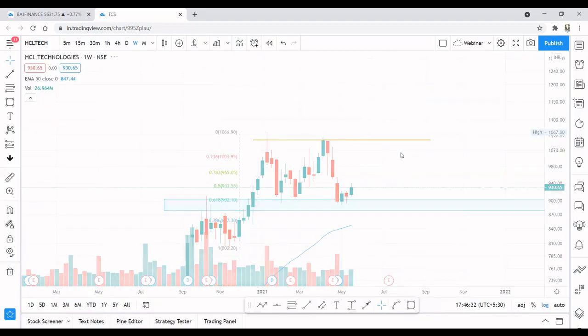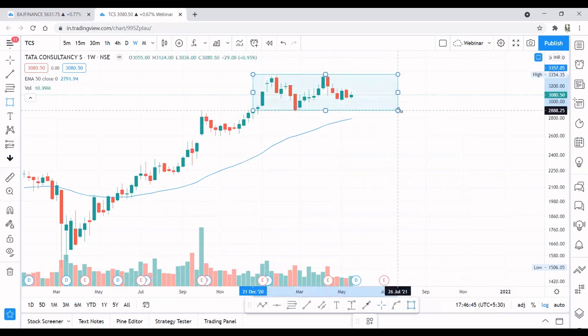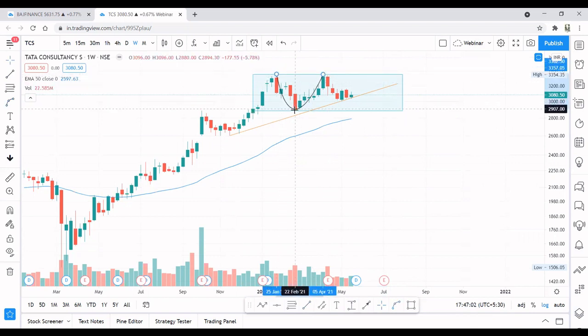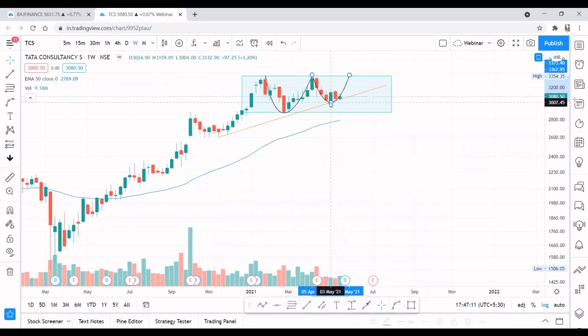Next is TCS. So even TCS is in a consolidation zone. All IT stocks have been in a consolidation zone. TCS is even forming a cup and handle on a weekly chart. So one can look to add about 3170 levels on weekly closing basis for a target of 3250 and 3350. The stop loss would be at 3000 levels.